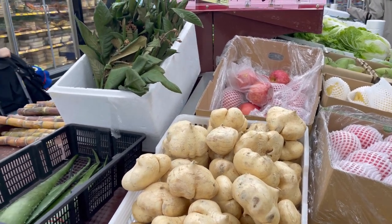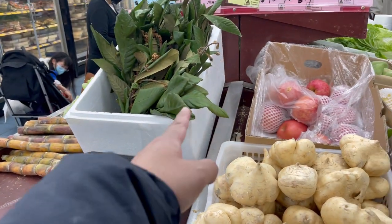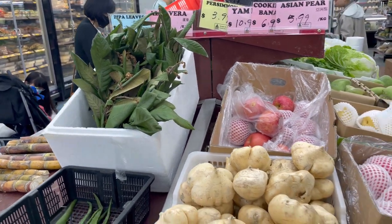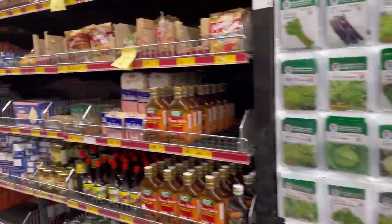Aloe vera, $1.58 for that. And what is this? People eat this, $1.20 per bunch. I don't know what that's for, but it's quite expensive. Hapit ko na kuya pans kamahal sa mangga, my gosh.